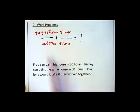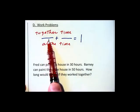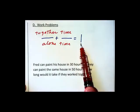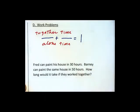What's happening here is we have a fraction for one person plus a fraction for another person adding up to 1, and the 1 stands for 100% or a complete job. Okay, let's start with this first problem.